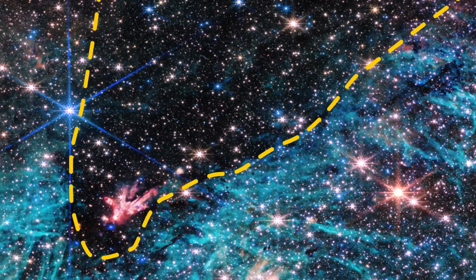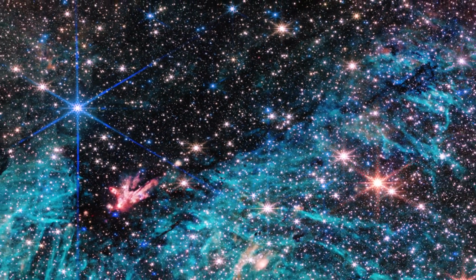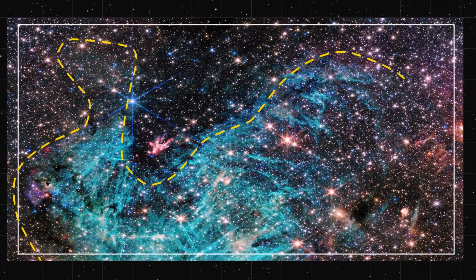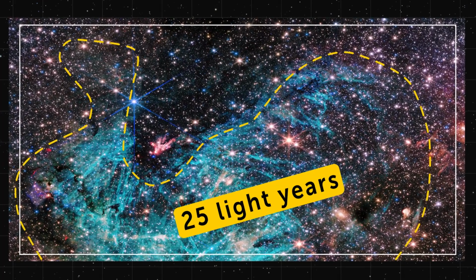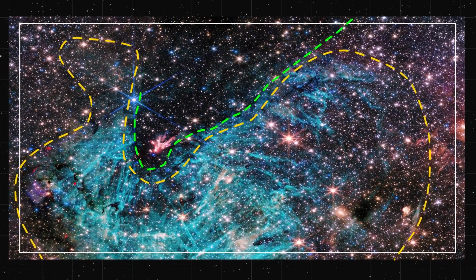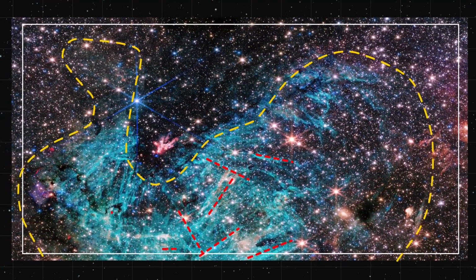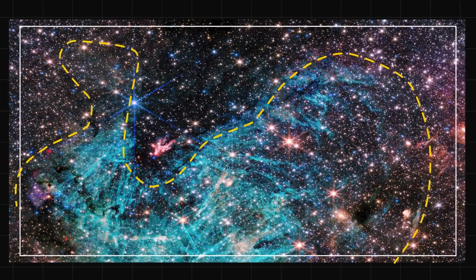Now, scientists are using it to study star formation. But the weird part is that they noticed something else, the large region of ionized hydrogen. It looks like cyan in the image. This area is about 25 light-years long, surrounding the lower side of the dense cloud. And it looks like there are some needle-like structures. They seem to be located randomly, and astronomers have no idea what they are. So now they have to study this in more detail.